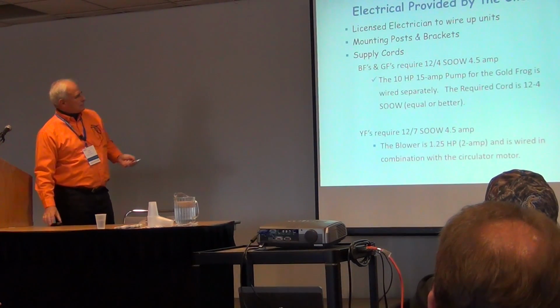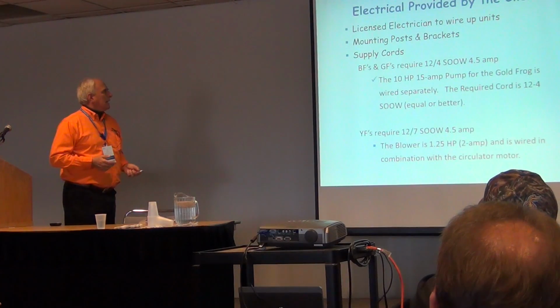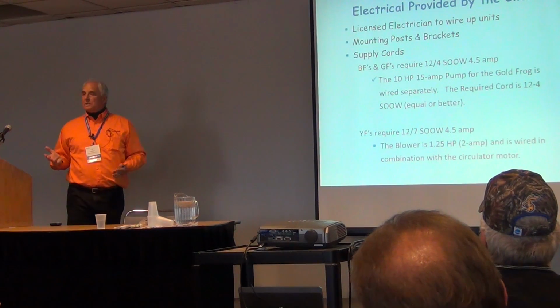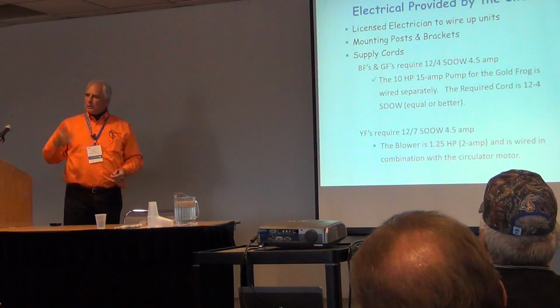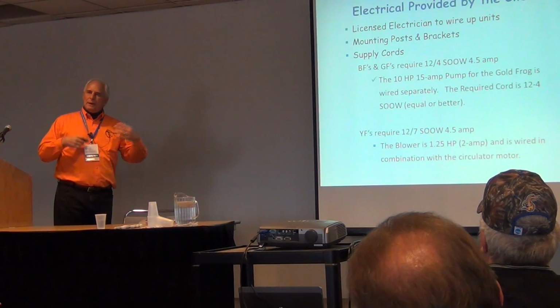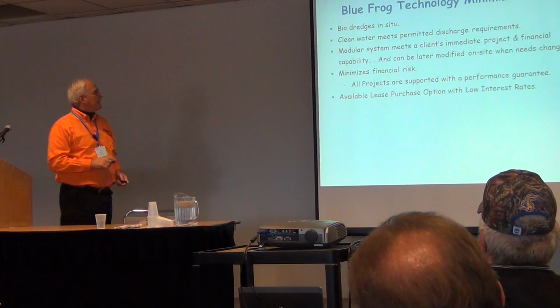So we provide all that. What you provide is an electrician to do the wiring, because we don't know the local codes. And you provide the mounting posts and brackets, and we tell you how much cord you need, but they're 12-4 cords. The Yellow Frog's got 2 motors, so it's a 12-7, so with a common ground. And in some instances, we put in a little more wire so that if you want to move the units around a little bit, you can.